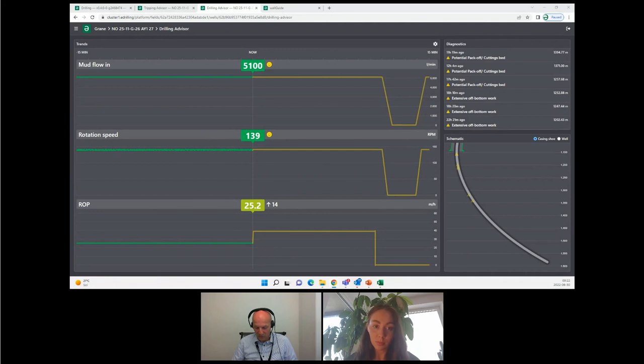So if it's a screen and you start to rotate at the end or do some pumping, that will also be included in the algorithm when you do the suggestions of the speed that you can handle. Okay, I hope that was clarifying.